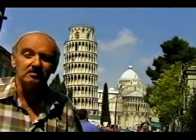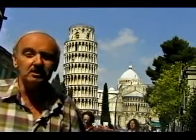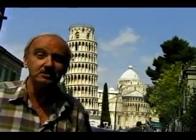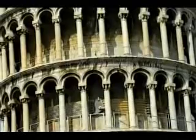And it's been contributed to by people conducting experiments. Galileo used to test the velocity of falling objects from this tower, so he did a bit of leaning himself. And about 20 years ago, I did the same thing. I climbed to the top, and I was leaning. So I probably have contributed to the state that this tower is in today.